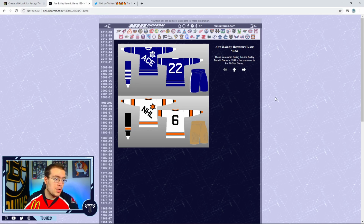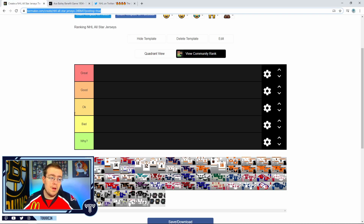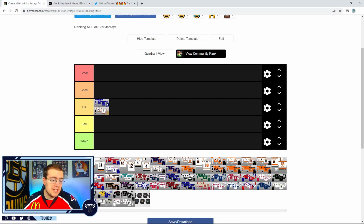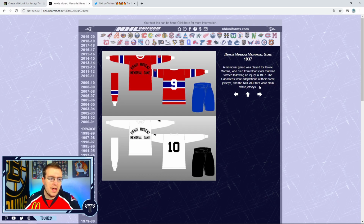Now, we are using NHLuniforms.com, a lovely, lovely site if you have never heard of it. And we start off with, technically, it's not an All-Star Game jersey, it's from the Ace Bailey benefit game, but it is the first All-Star jersey listed on the site. And look, it's for a benefit game. It goes into okay, because it doesn't have to be the best jersey in the world, but it was designed for a very good reason, so it stays in the okay. But yeah, it's not phenomenal.